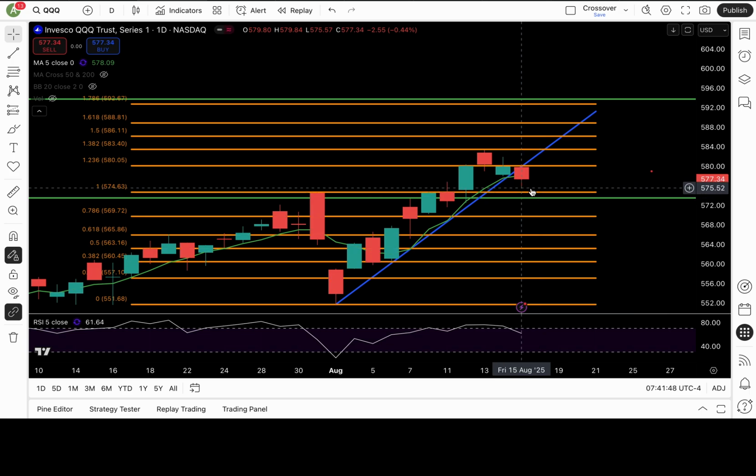Now 574.6 was a previous all-time pivot high. The breakout of that level led to new all-time highs. Back tests of previous breakout levels are not necessarily bearish. However, if we break down 574.6 and it turns back to resistance, that would be a false breakout setup, and that's the time to really get bearish on QQQ.